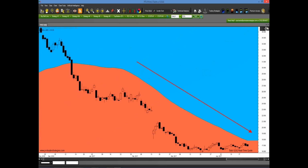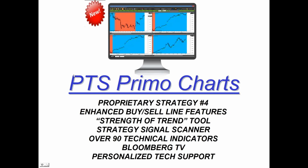It works the same way with individual stocks. All right, FOSL, First Solar. As we see here, at this point, we had consecutive closes below the fluid buy-sell line. So this is one of the many features of our buy-sell line. At this point, you knew that you would have a seller's bias. Why? Because it was in the sell zone. So this is one of the added features you get on our platform.